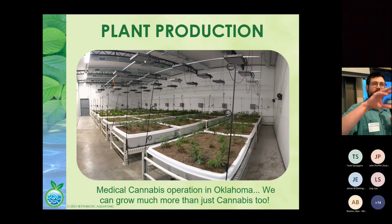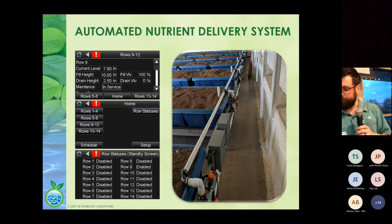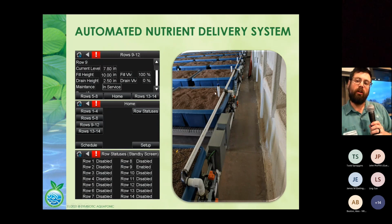The LED lighting also has set button control to control the different spectrums for different stages of growth of the plant. And now here's where the rubber really meets the road. Okay? This is our automated nutrient delivery mechanism. So if you look over here, that's essentially what you would see right here. We have mechanical actuator valves and ultrasonic sensors that communicate with one another through this communication box.